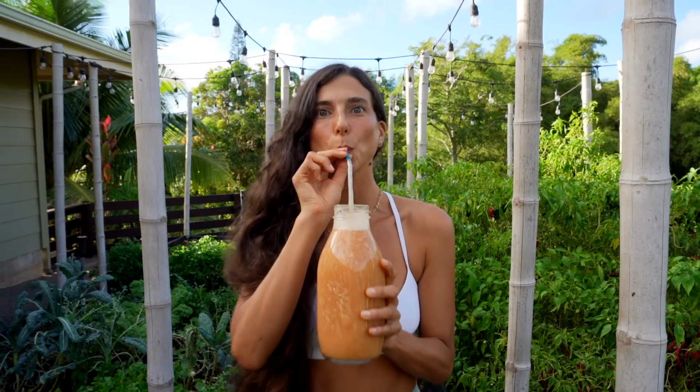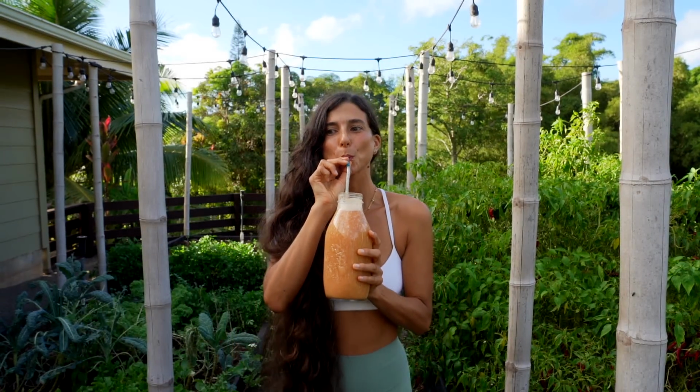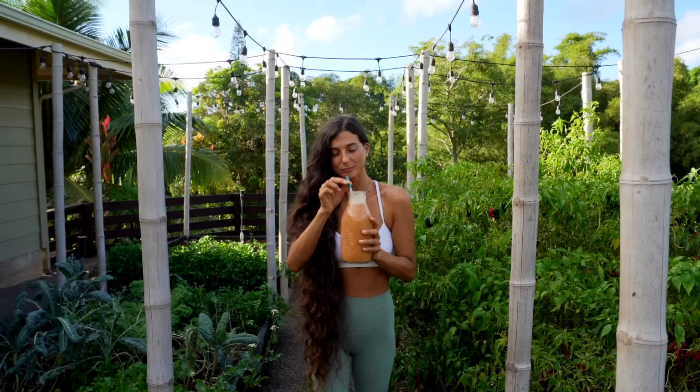Enjoy. This smoothie is so good. I have started calling it my Dreamsickle Smoothie because it tastes like a dream. And it's made with tropical fruits. Ugh, I absolutely love it. I cannot express this enough.